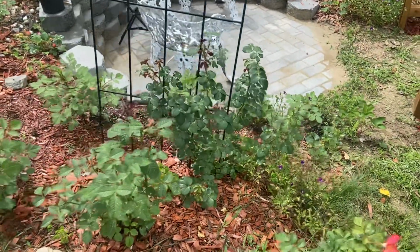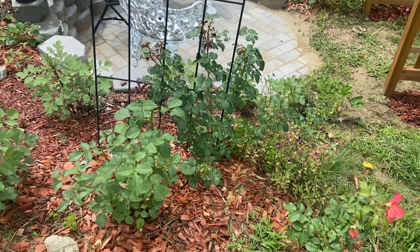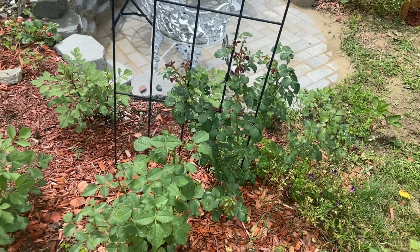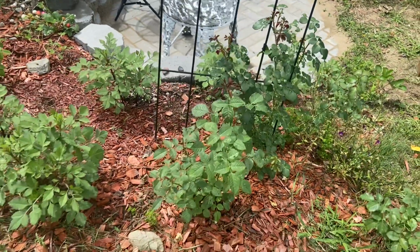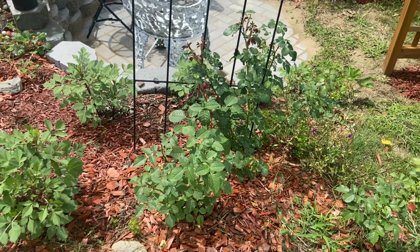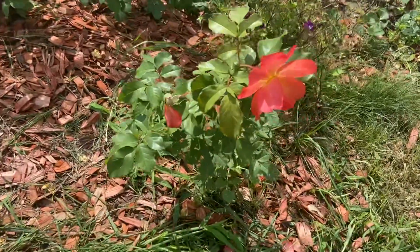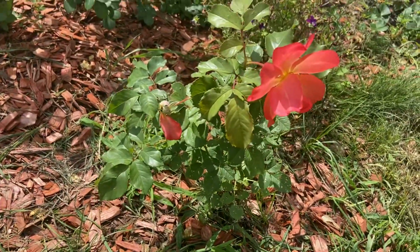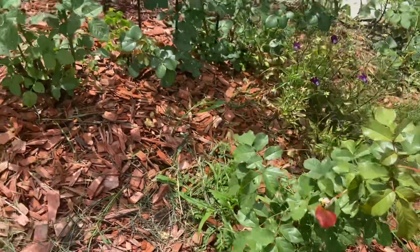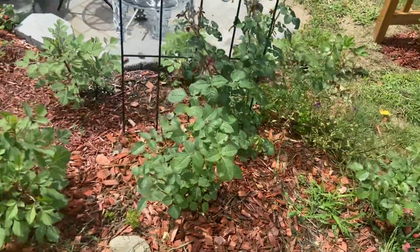I was not the best record keeper when I first started adopting roses. And now that I've moved them, I'm kind of kicking myself for not keeping better track. So some of these, like this beautiful coral rose, I cannot tell you what this is called, and I'm really bummed about that. It's a favorite of mine. It's one of those that only tends to blossom around this time of year.